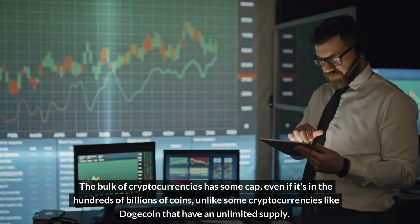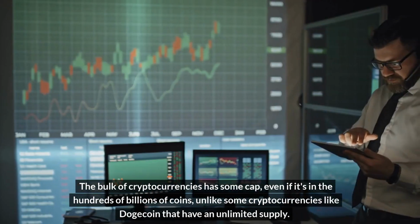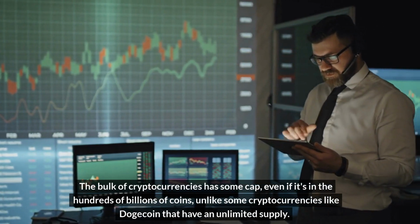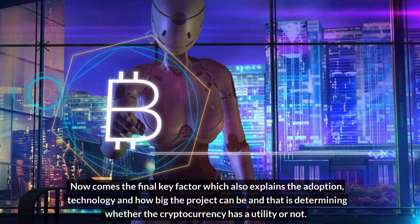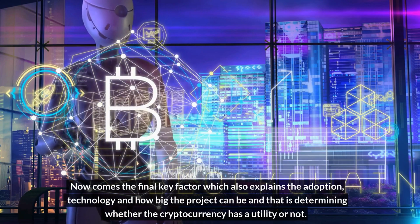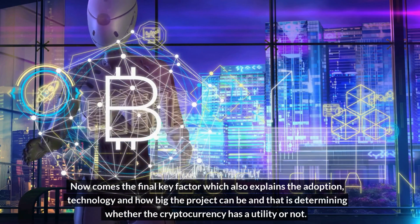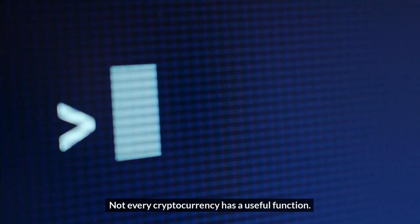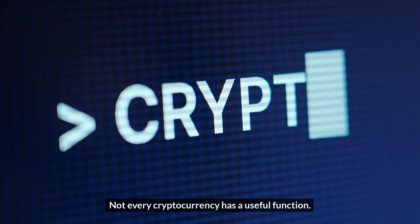Even if it's in the hundreds of billions of coins, unlike some cryptocurrencies like Dogecoin that have an unlimited supply. Now comes the final key factor, which also explains the adoption, technology, and how big the project can be, and that is determining whether the cryptocurrency has a utility or not. Not every cryptocurrency has a useful function.